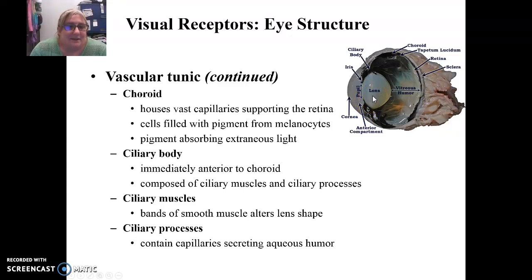The ciliary muscle controls the lens thickness. So it's going to either cause the lens to flatten out or contract and cause the lens to get more convex in shape. The ciliary process then is what produces aqueous humor. Aqueous humor is a fluid found in the anterior compartment of the eye, and it helps to nourish the cornea as well as the lens.